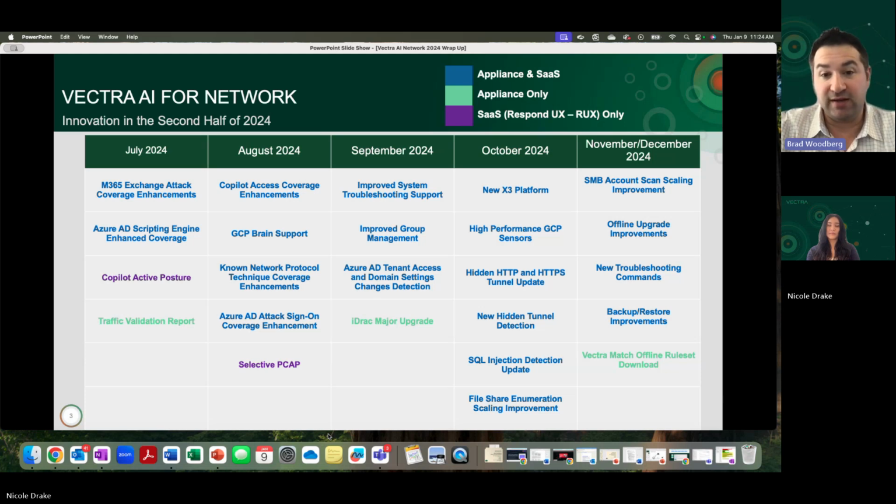Speaking of hardware, as we got into October, really excited to announce the X3 platform. Like any of our platforms, we have a naming convention. There's X, which means it can be brain, sensor, or mixed mode. We have S, which is sensor, and B is brain only. So the X3 can be run in any of the configurations, and up to, I think, 15 gig on the brain side.